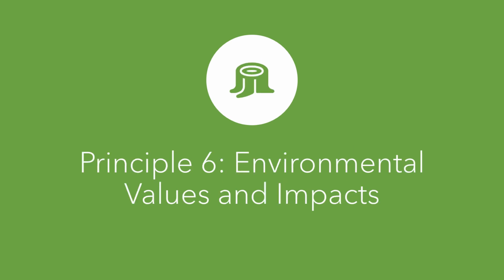Principle 6. Environmental values and impacts. This principle requires that the organization maintain, conserve, and/or restore ecosystem services and environmental values of the forest, and avoid, repair, or mitigate negative environmental impacts. It includes requirements to protect species at risk and their habitat, and to add to the conservation area network through designated conservation lands and protected areas.